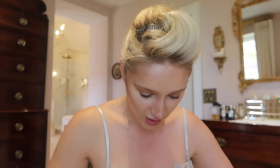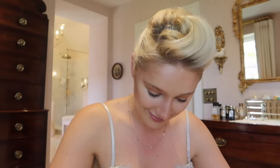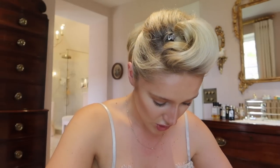I'm using a big fat blusher brush, of which is hiding. Where are you? Oh, there she is. She's on the floor.